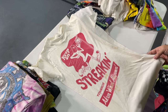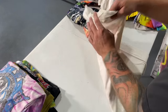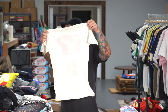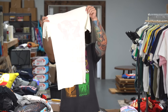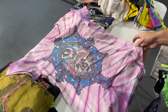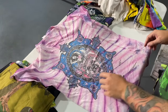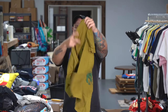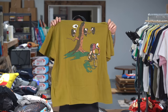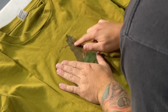This is crazy. Dude, what? What is this? I think that's probably like late 60s, early 70s. Look at this, Callie. Keep On Streaking. Wow. That's awesome. Another 80s piece, front, 1980 on this one. MTB, it almost looks like the Korn Follow the Leader shirt, but it says MTB, mountain bike. Oh, it's Fox. There's a little Fox graphic right there.